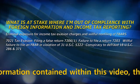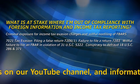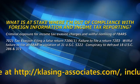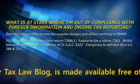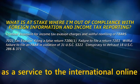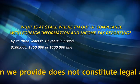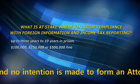7201 tax evasion. You had filing a false tax return under 7206(1). Failure to file a tax return under 7203. Willful failure to file an FBAR under 31 USC section 5322. Conspiracy to defraud the U.S. under 18 USC sections 286 and 371. The combination of all these criminal sections that I just described can earn you anywhere from 3 to 10 years in prison, up to a $500,000 fine.